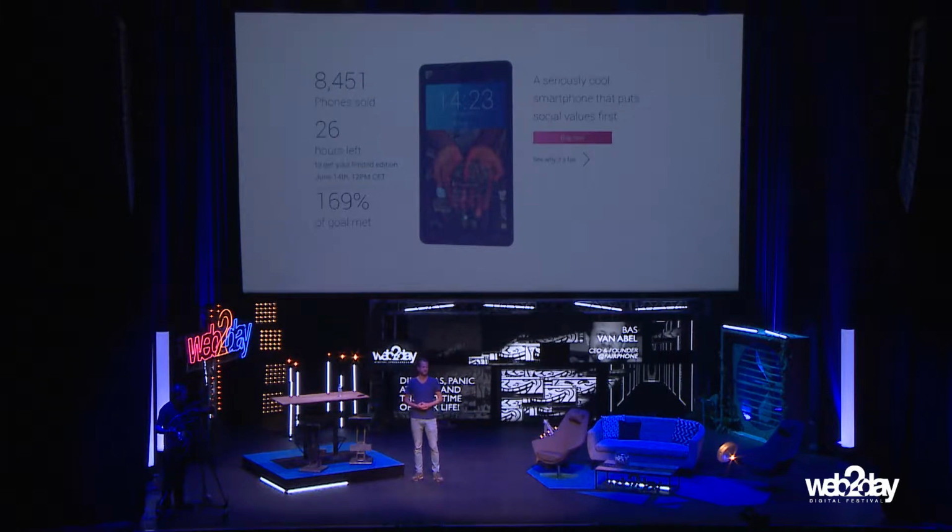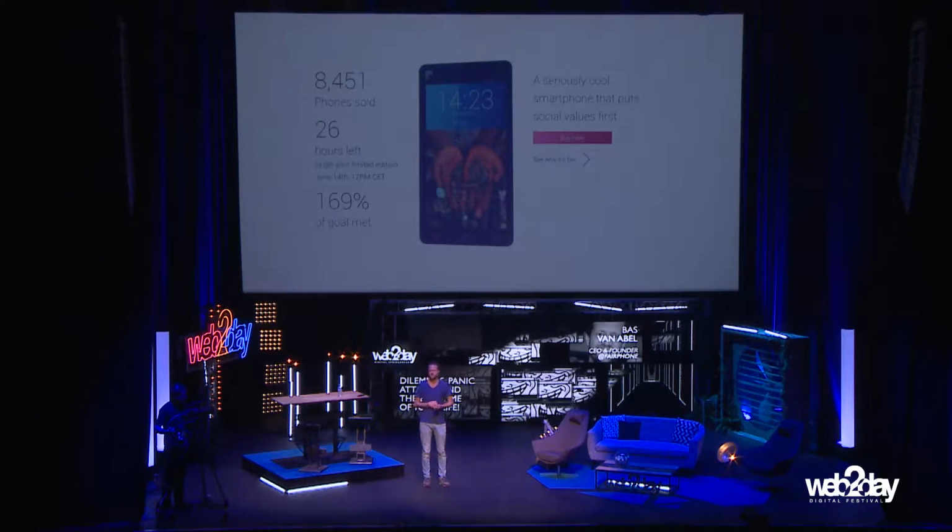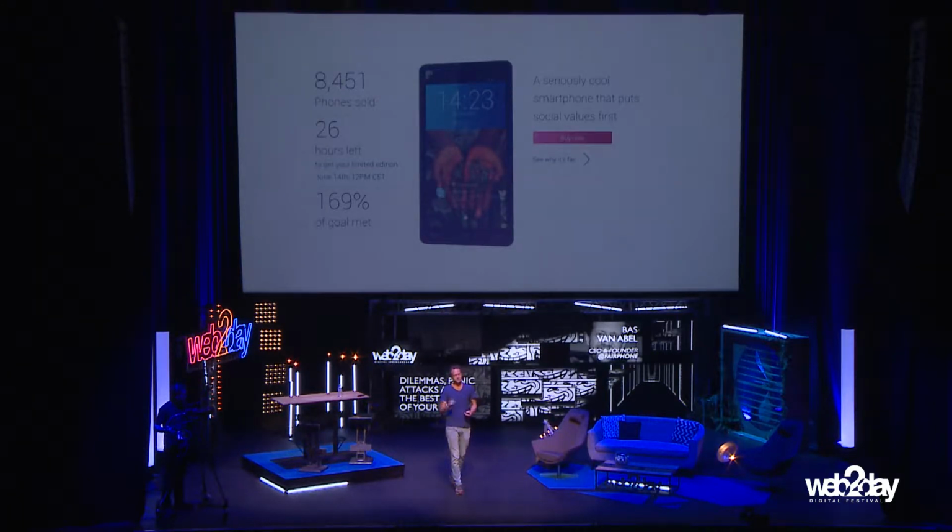That was a really strong signal from customers, saying, we believe in that change. We believe that we can have an influence on improving the conditions in the supply chain of electronics by supporting you. But that was also the moment where I, as CEO of a company, went from being a designer and maybe an artist to becoming an entrepreneur.